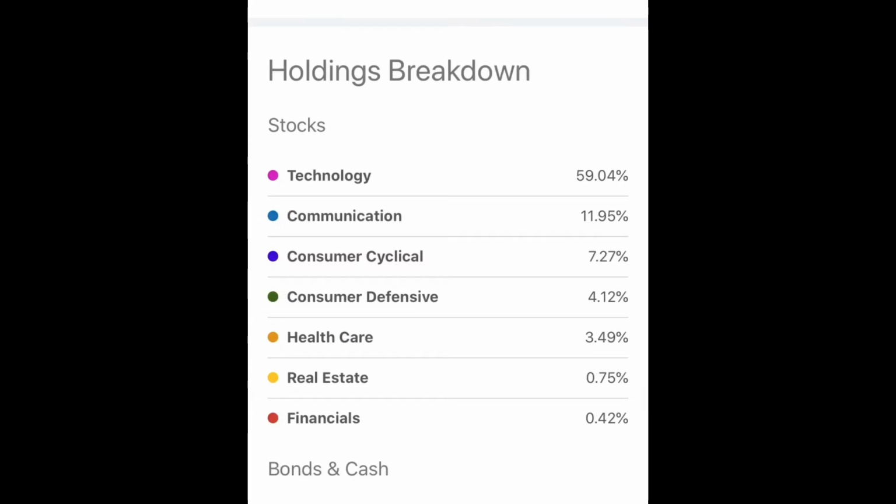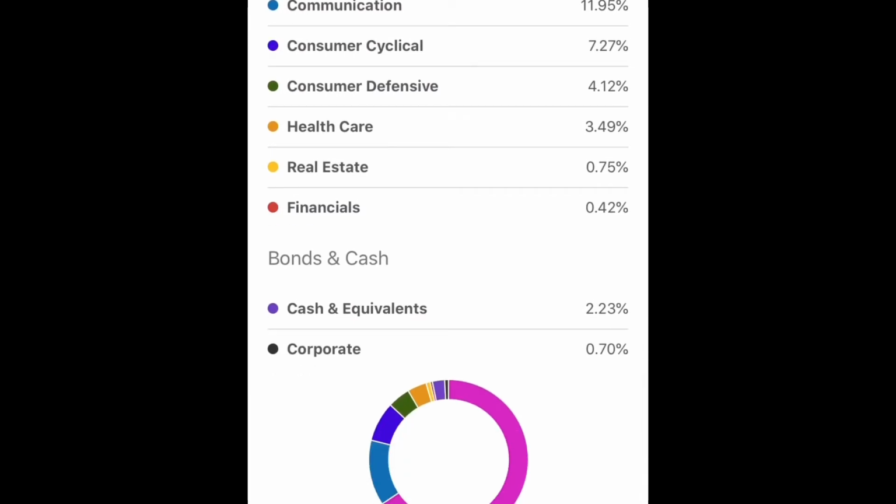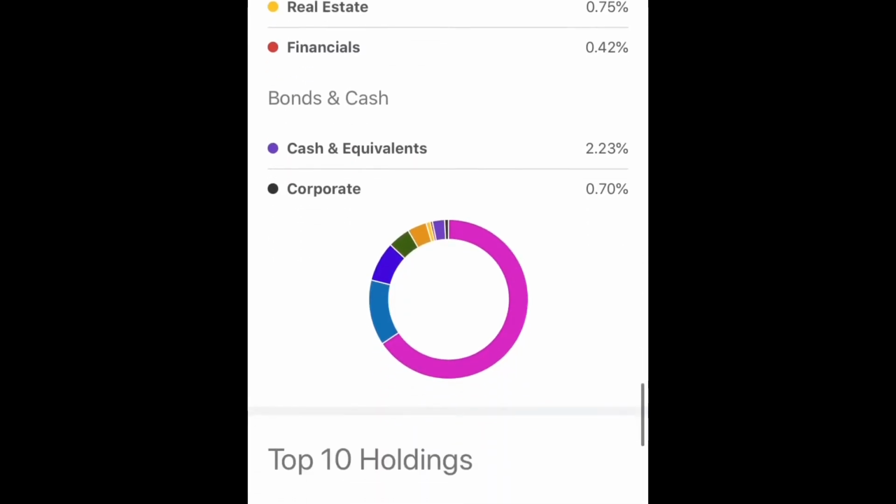So this is the holdings breakdown. In the portfolio as a whole, 59.04% of it is technology based, 11.95% is communication, 7.27% is consumer cyclical, consumer defensive is 4.12%, healthcare is 3.49%, real estate's 0.75%, and financials are 0.42%. And then it shows too what else they have in cash, in equivalents, in corporate.